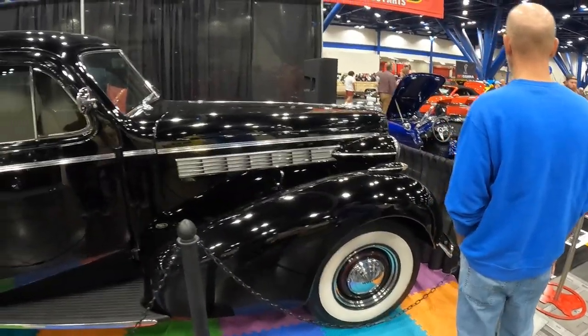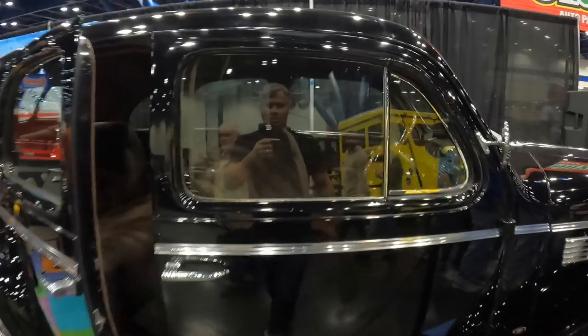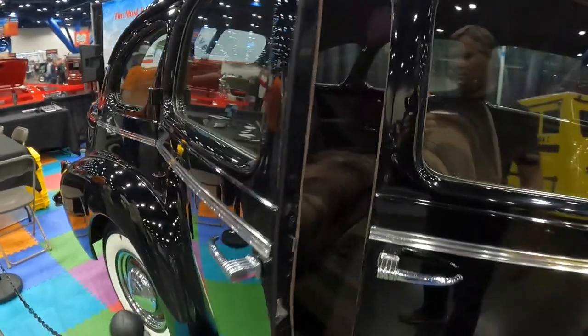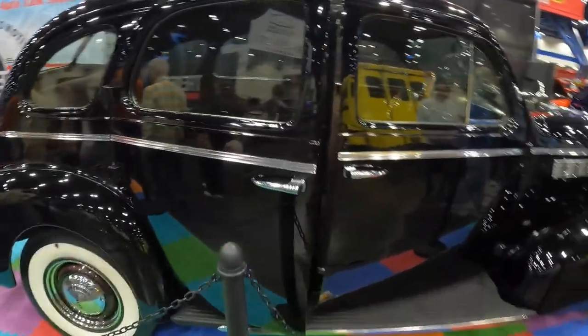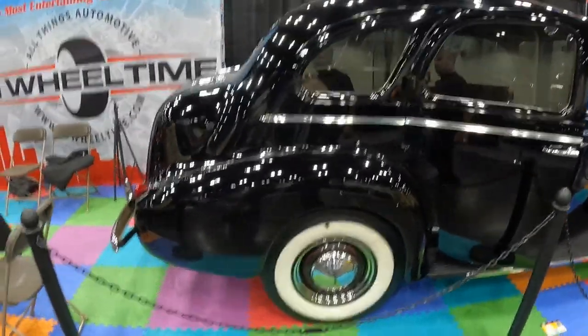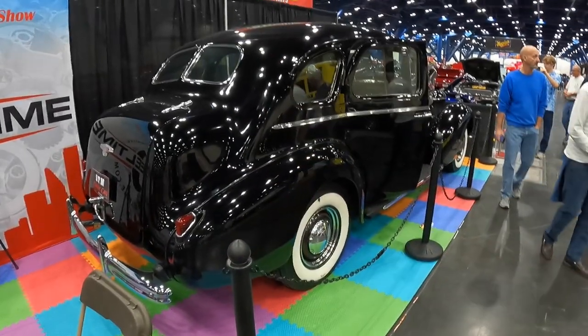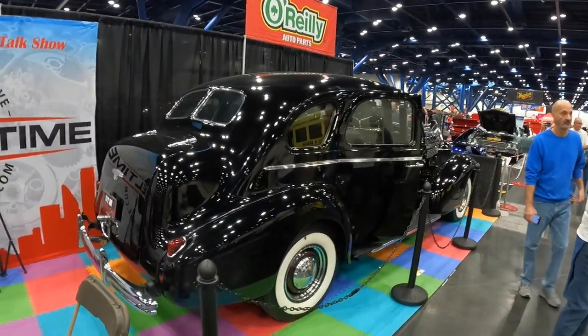Buick Roadmaster, huh? Yeah, late 30s cars are always slick. I like the Art Deco design they had back then. I like the notchbacks, whatever they called them. I like those. But these big old long quarter ones are really cool.